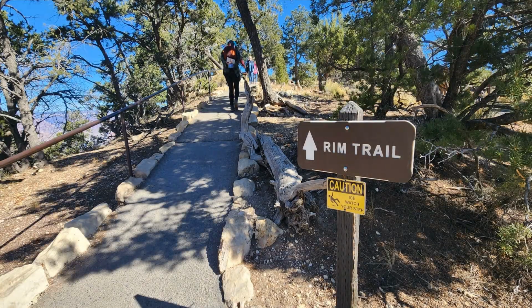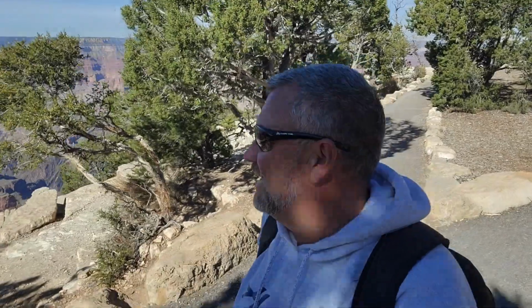So walking along the rim trail, I went from the main visitor center to the village, is what they call it. And it is 2.5 miles. But along the way, you have the Geology Museum, which is the observation point, which is a nice little stop. There's restrooms along the way.